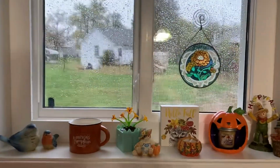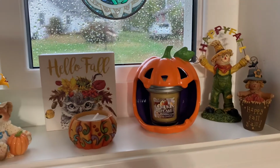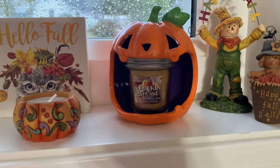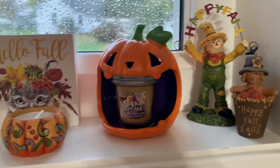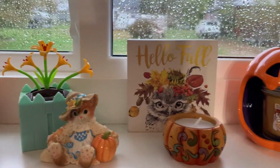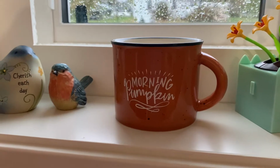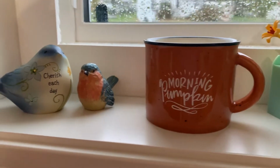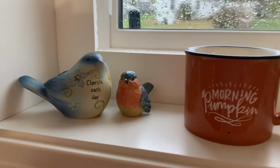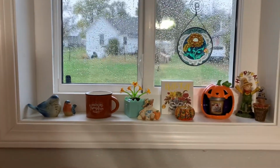And this one is more of a fall theme, but I do have my candle jack-o'-lantern. It has a pumpkin cupcake candle in his mouth. And my scarecrows, my happy fall, and my little kitty with the pumpkin, and my morning pumpkin cup of coffee candle. And cherish each day, my little pretty birds, my bluebirds of fall. So yeah, I love decorating for the holidays.